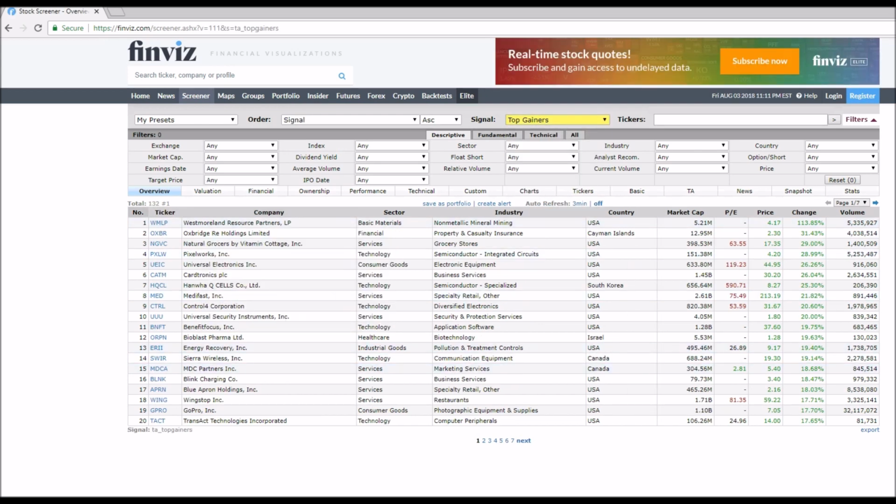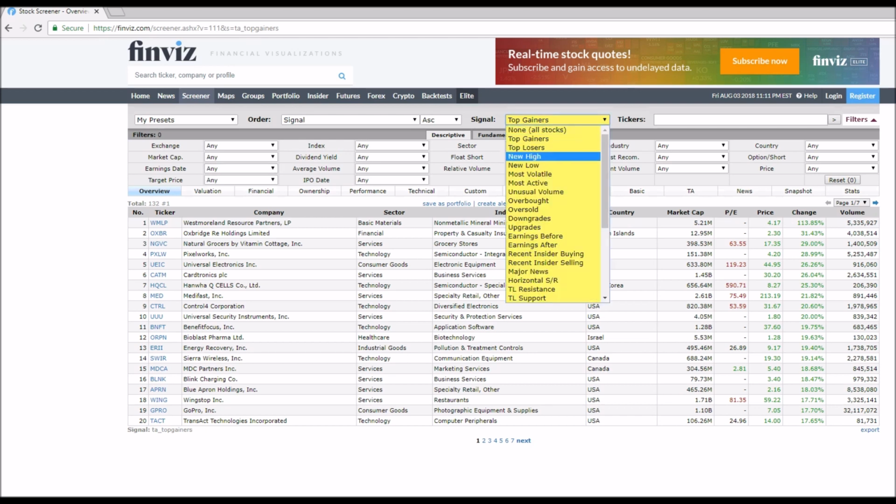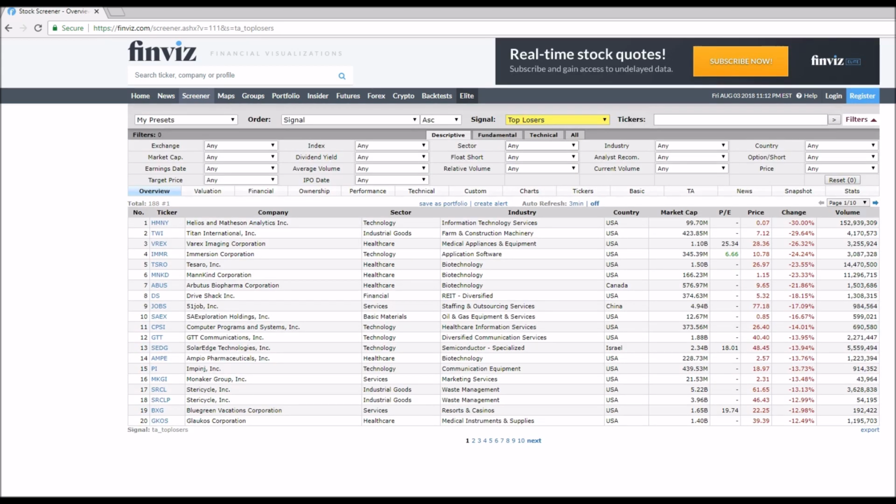It will give you stocks, 132 that we have gap ups. Most of them are gaps 13%, 31%, 28, 20, and we have a lot of top gainers. And then if you are going to check what is the top losers, you just click top losers here on the signal. You will get stocks that go 30%, 29, 26.